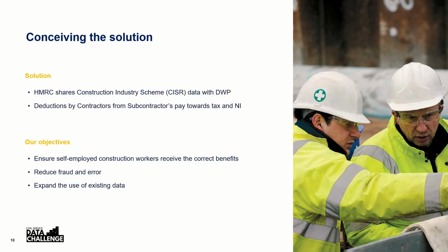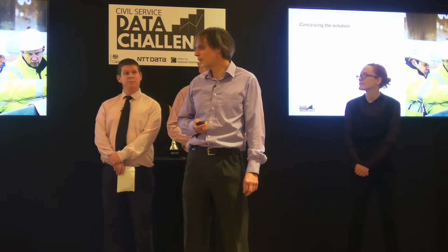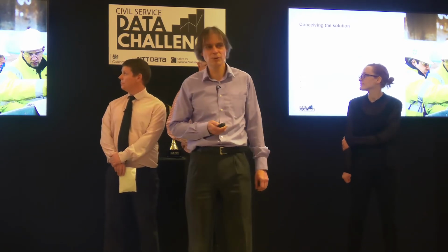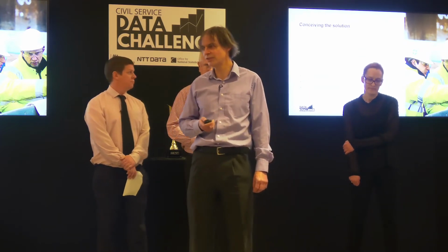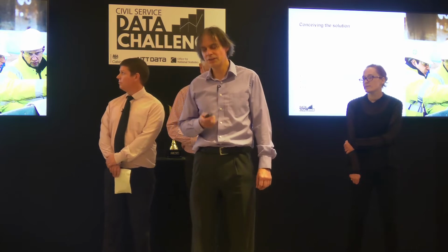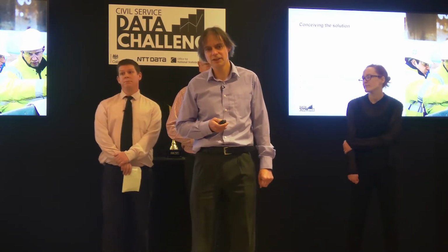What we're proposing is that that earnings data is used to cross-check the self-declared income submitted by UC claimants and to detect any discrepancy. It's important to emphasise here that our proposal does not suggest an automated decision to stop benefit payments. The detection of a discrepancy triggers a referral process and an investigation, and in that way doesn't risk detriment to the claimant.